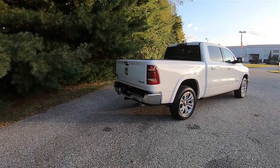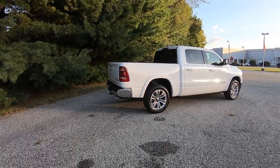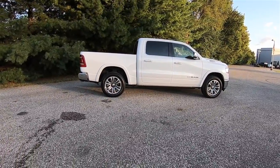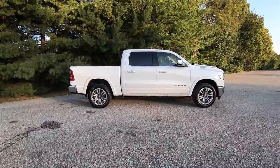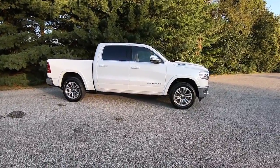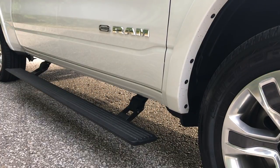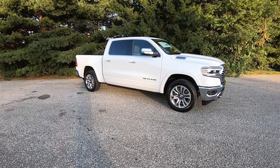Alright, along the profile of the truck, as you can see, it is a monochromatic paint treatment with an optional dual tone paint treatment available. This truck features an 8.7 inch ground clearance with an approach angle of 19 degrees, a departure angle of 24.9 degrees, and a ramp breakover angle of 19.5 degrees. It does feature power deploying running boards, and also an overall length of 232.9 inches with a 144.6 inch wheelbase.